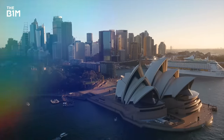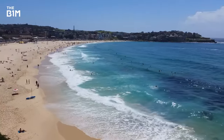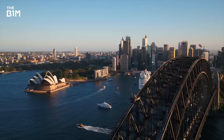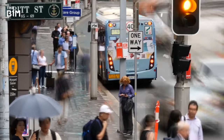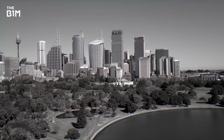Sydney is one of the world's top travel destinations for a reason. You've got Bondi Beach, the Opera House, the Harbour Bridge, all iconic landmarks that keep tourists coming in their droves. But if you actually live here, or you just want to get from A to B anywhere near the central business district, things can become a little less than idyllic.